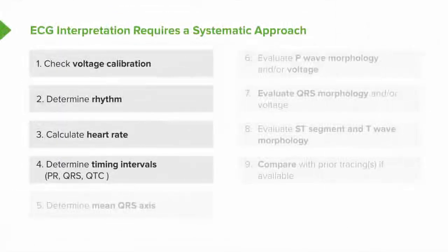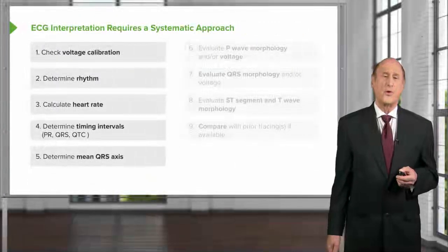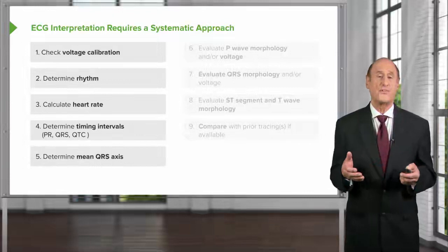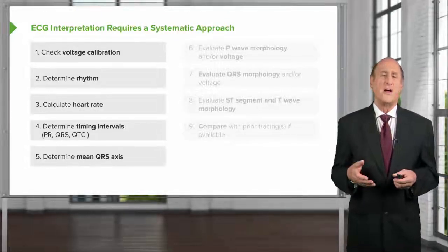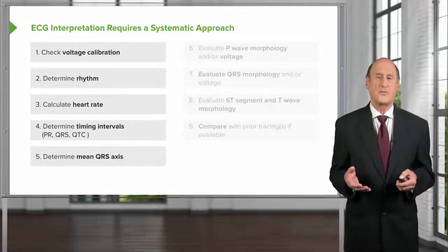You then do the timing intervals. What's the PR interval, from the beginning of the P wave to the beginning of the QRS? What's the QRS duration? That's the period of ventricular depolarization. And then how long does it take for the whole contraction and resetting of the ventricle, from the Q wave to the end of the T wave? We would then determine the electrical axis. In other words, what is the main vector force of the electrical depolarization wave? What direction is it going in? And there's a certain normal area for that. For example, if you have abnormalities of the ventricular mass, you can get abnormal electrical vectors.